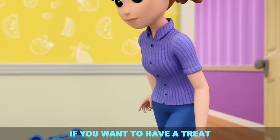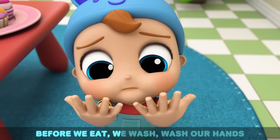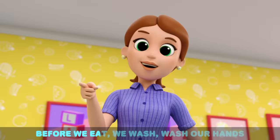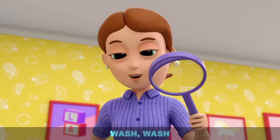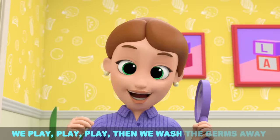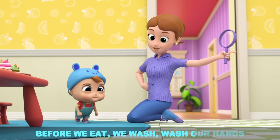To have a treat, wash your hands before you eat. Before we eat, we wash our hands. Wash, wash. Before we eat, we wash our hands. Wash, wash. We play, play, play, then we wash the germs away. Before we eat, we wash our hands.